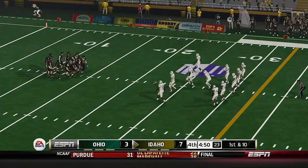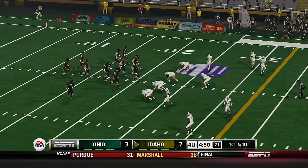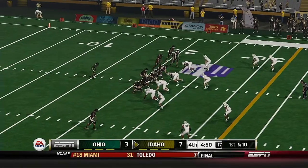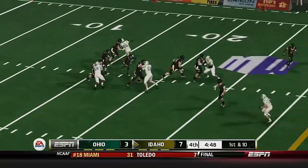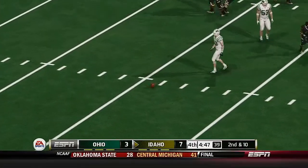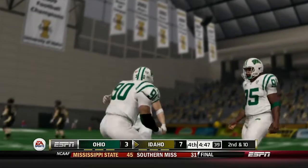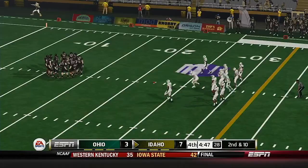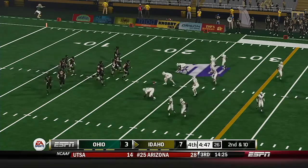Well, here we are early in the fourth quarter in a very, very tight ball game, and every possession is going to count from here on out. Idaho holds a 4-point lead. Oh, and he can't hang on. Huge drop there. Roberts, the intended receiver on the way. That makes it second and 10. From their own 22-yard line. Second down.